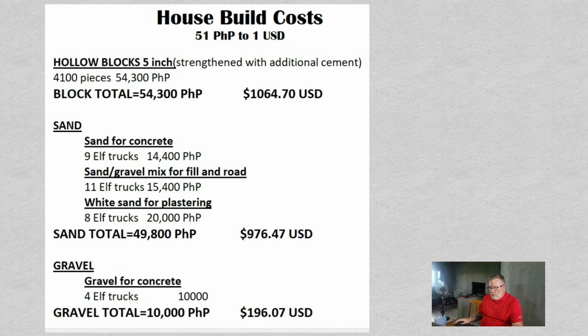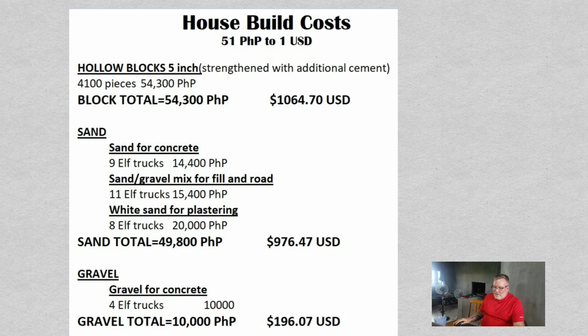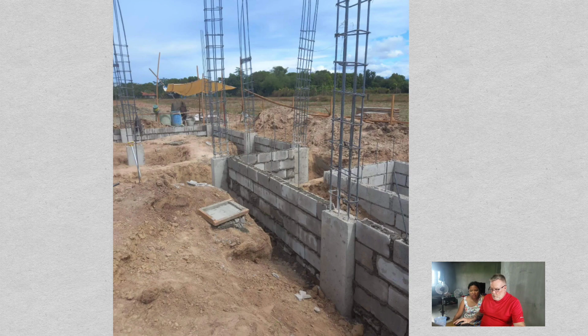Okay, sand, we got two separate types of sand. We had the sand for concrete mixing. We had 9 elf trucks for a total of 14,400 Philippine pesos. We had sand gravel mix for fill of the house and for the right-of-way road. We had 11 of those elf trucks for 15,400 Philippine pesos. And then we had white sand for plastering inside and out. We had 8 elf trucks for 20,000 Philippine pesos. So with those three separate types of sand, we came up with a total of 49,800 Philippine pesos, and you turn that into US dollars, it's 976 US dollars.